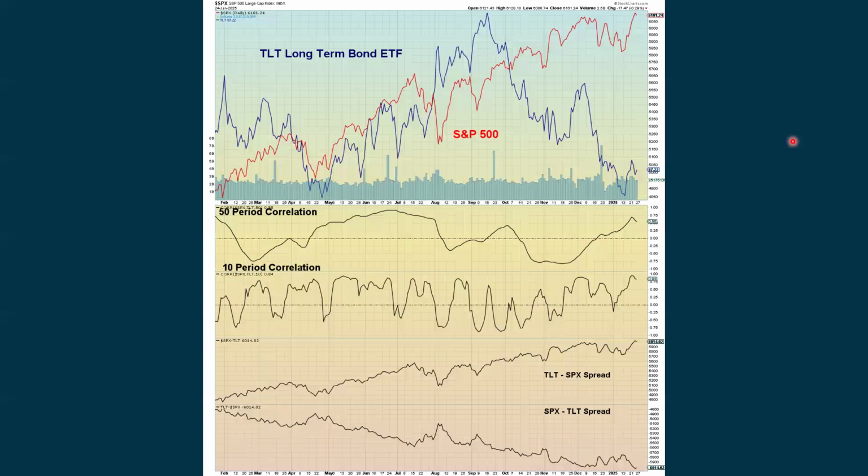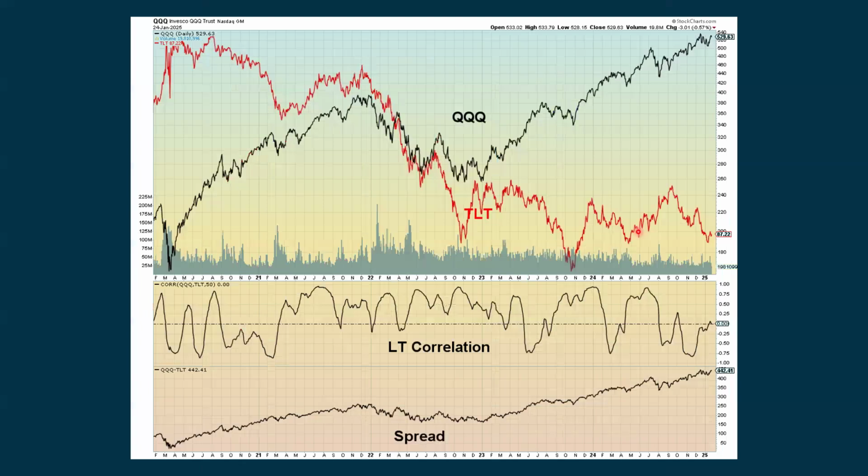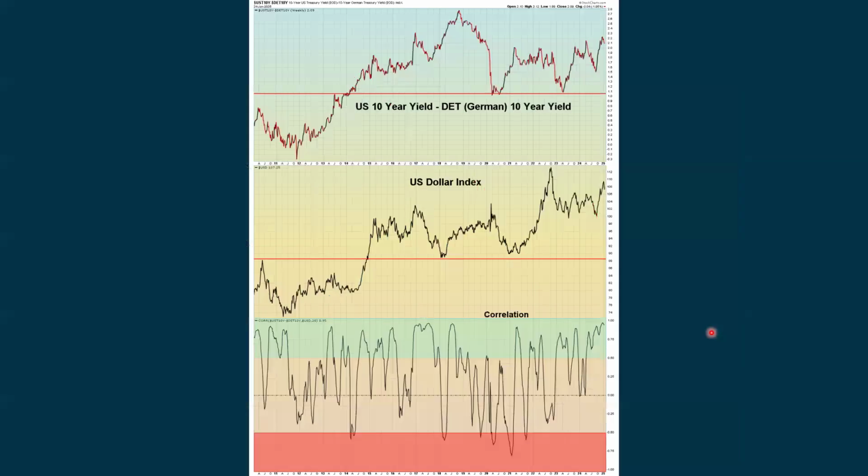We look at the long-term bond ETF, which is in blue, and we compare it to the S&P 500, and we do a short-term correlation, which is here in the bottom area, 10-period correlation. It's fairly strong, but wearing off lately. And here's a long-term correlation, which was getting stronger, but now starting to taper off just a little bit. We do that same thing. Instead of looking at the S&P, now we look at the QQQs. That correlation is neutral right now. We're right at zero currently. Can't get much more neutral than that.